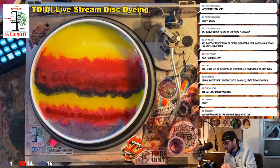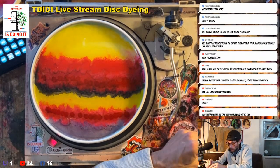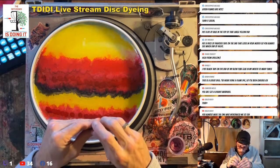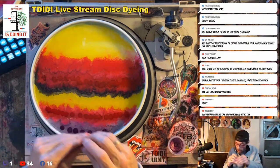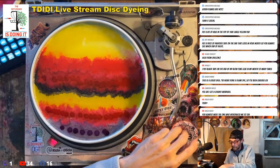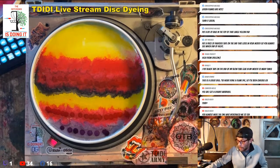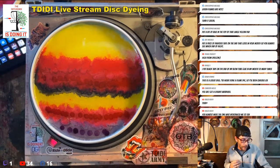Where's my purple squirter? Okay. I think I'm good with the dyes. And I'm going to get back out my poker tin. It's pretty funky up in here right now, don't you think?